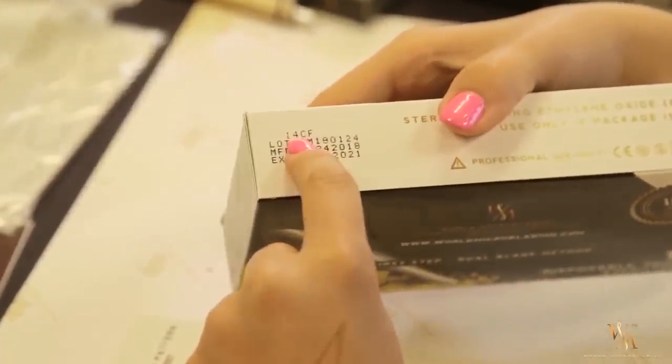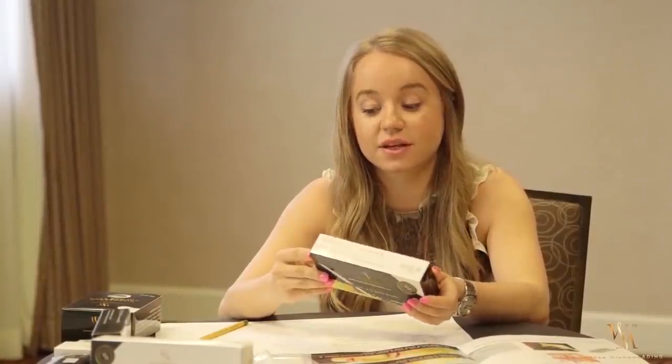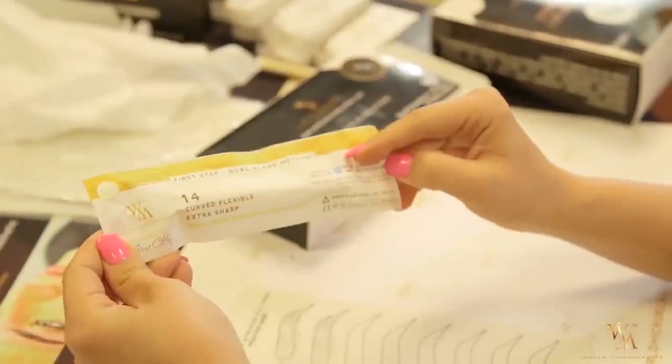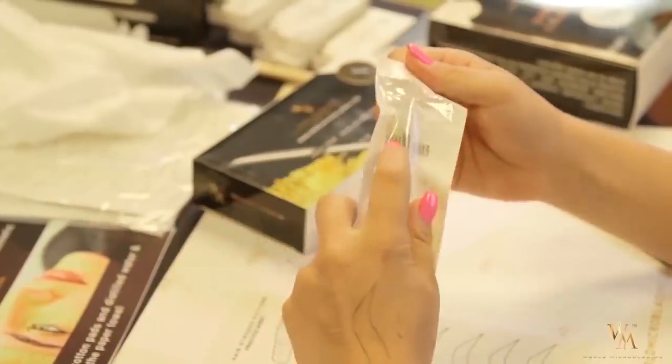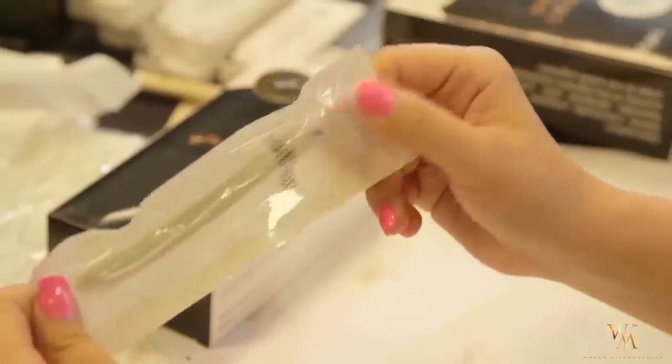And I'm gonna present you the step number 1. First, when you're buying your microblading tools, you have to make sure that you have the lot number, the expiration date, the size, and the certificate of sterilization, and make sure that each one is wrapped individually. It has the sterilization indicators over here. It has the lot number, the expiration number, and the manufacture date. The health department requires you to have those features in order to be able to use the tools properly.